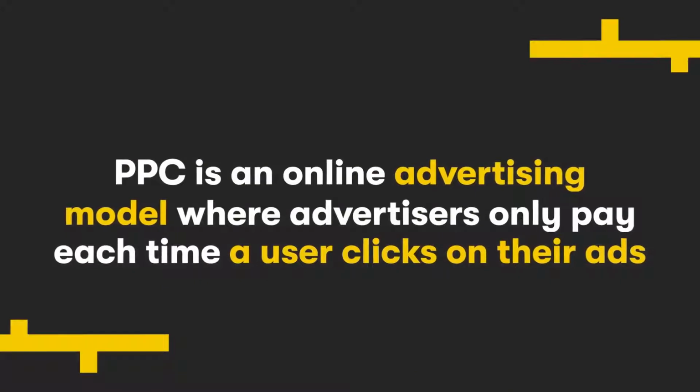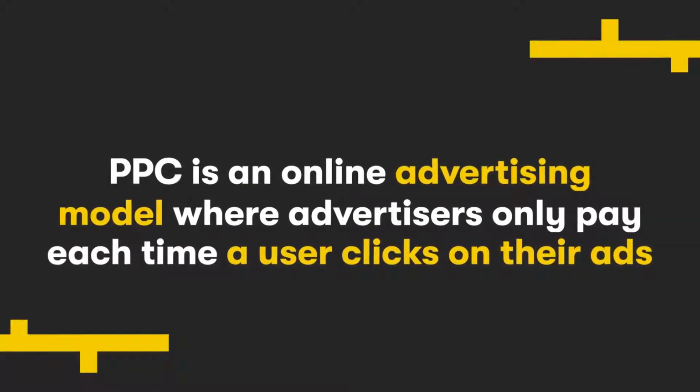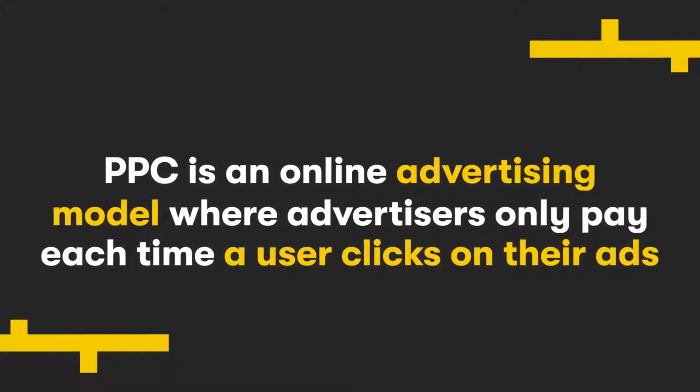In a nutshell, PPC is an online advertising model where advertisers only pay each time a user clicks one of their online ads. It's a way of buying visits to your site, rather than attempting to earn those visits organically, because it's not as easy to drive free traffic as you think. Google's algorithms are designed to only reward the highest quality sites with organic rankings. And while SEO is great, it can take a lot of time and effort.